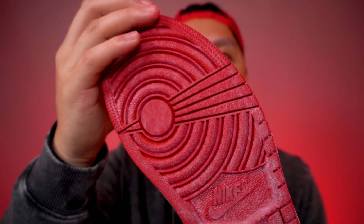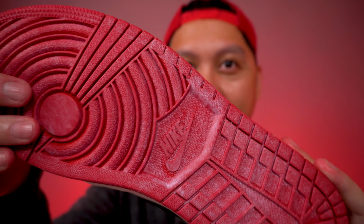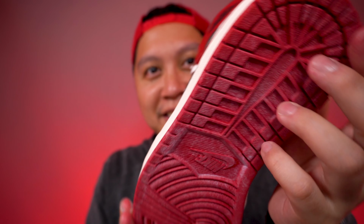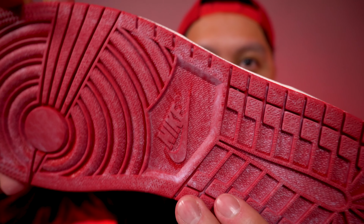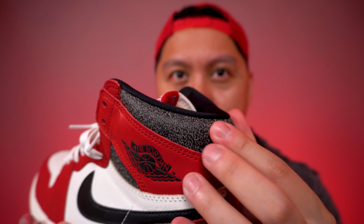And as we go to the bottom, the outsole has a bunch of dust on there. I don't know if they just brought it out the factory like this, but in all seriousness, the Lost and Found has this treatment on the bottom where it's supposed to look pretty ashy. There was a bit of controversy because there was apparently mold on some pairs. I guess to achieve this, you have to make leather wet and kind of make it all gritty. That's why it feels like sandpaper almost.